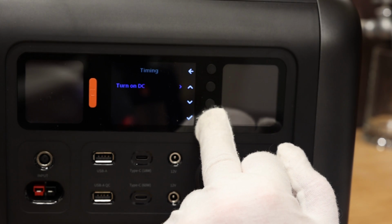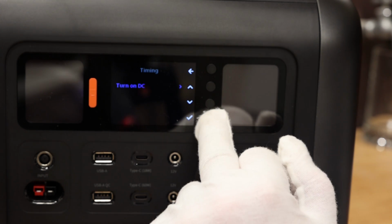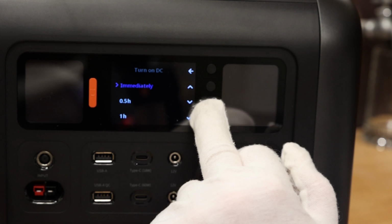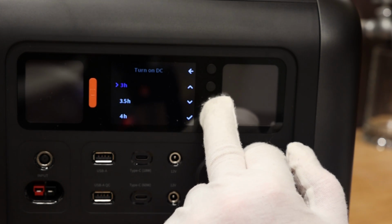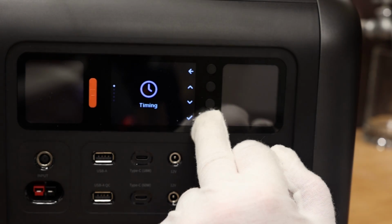So you can actually go in here and tell it to turn off or turn on AC or DC power at certain times. So you want to turn it on in an hour or 2 hours or whatever, you can set this to turn on and off certain things.